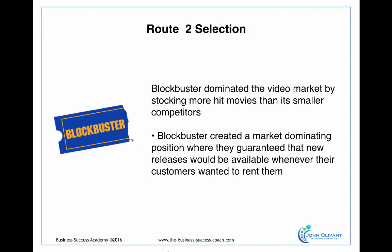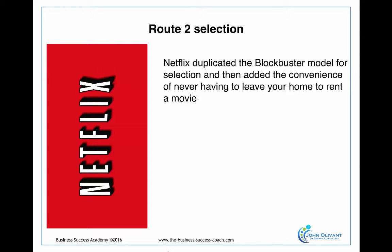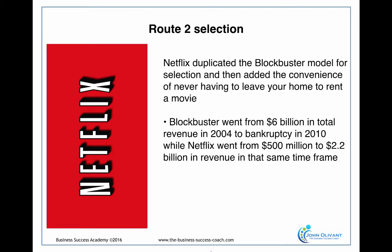Unfortunately for Blockbuster, the convenience factor we discussed earlier quickly came into play. Never forget that convenience is a primary consideration for most prospects. In Blockbuster's case, it simply wasn't convenient to make trips to return the videos. Netflix duplicated the Blockbuster model for selection and then added the convenience of never having to leave your home to rent a movie. The results speak for themselves.